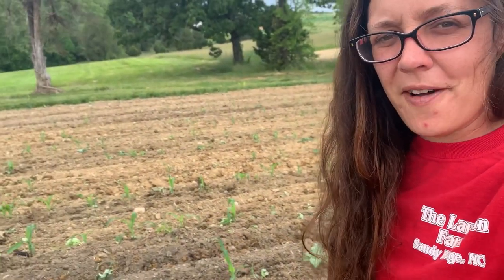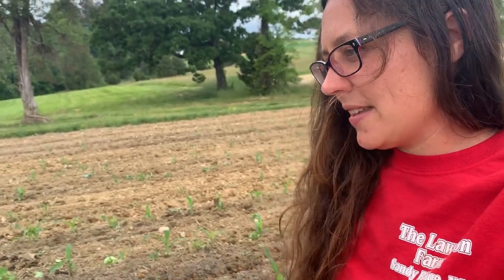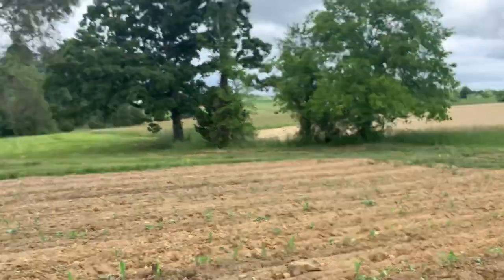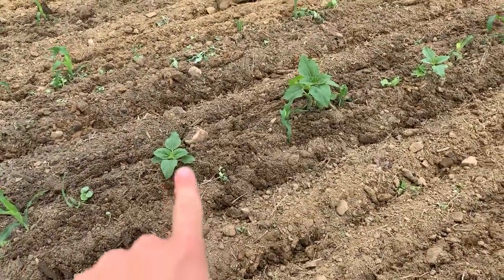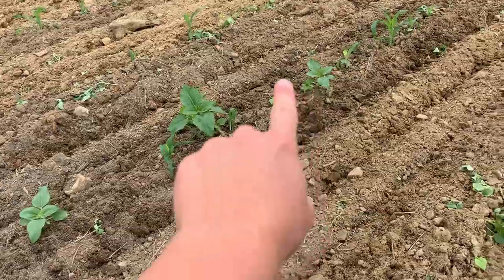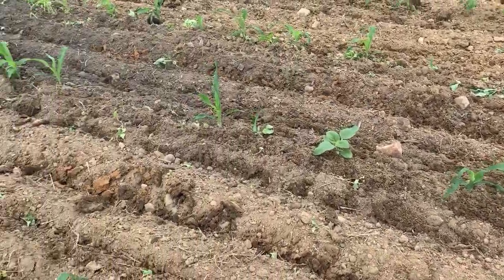You hear me talk a lot about volunteer plants in a lot of my videos. That's plants that have come up on their own, reseeded themselves most of the time. So down here we've got some volunteer sunflowers that you can see that came back from last year. We're just going to let them do their thing in amongst the corn.